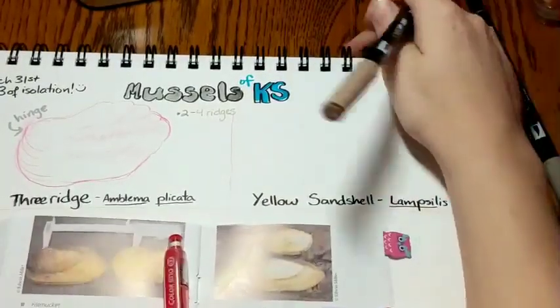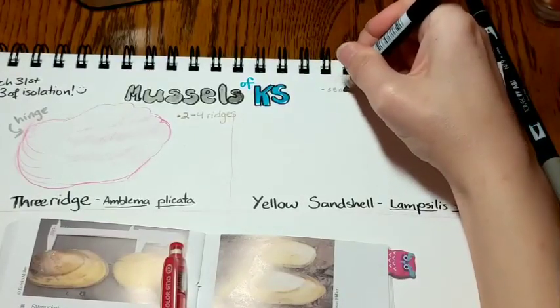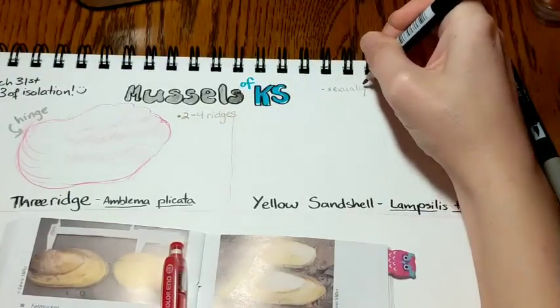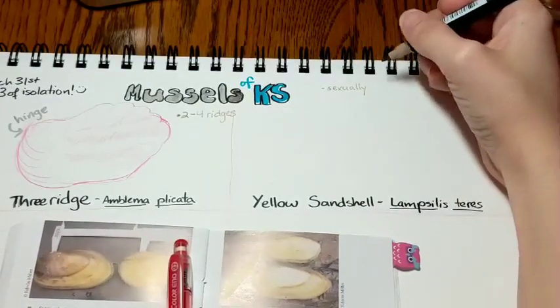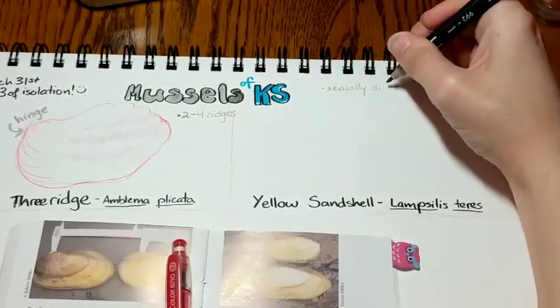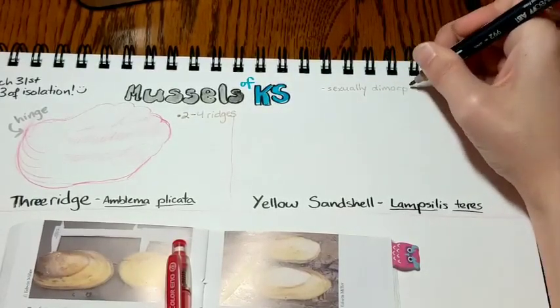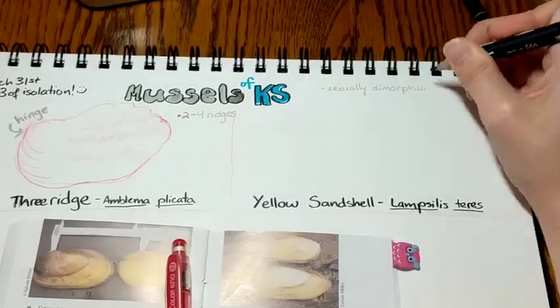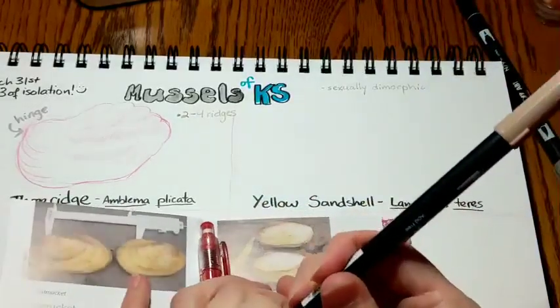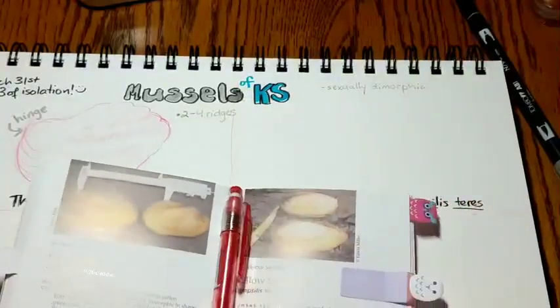So the term for this is sexually dimorphic. And that just means that the different sexes, the boys and the girls, the males and the females, have different physical characteristics. So you can tell them apart, kind of like how in cardinals, the males are bright red and the females are more brown with orange beaks. So that's what we're talking about here with these guys.